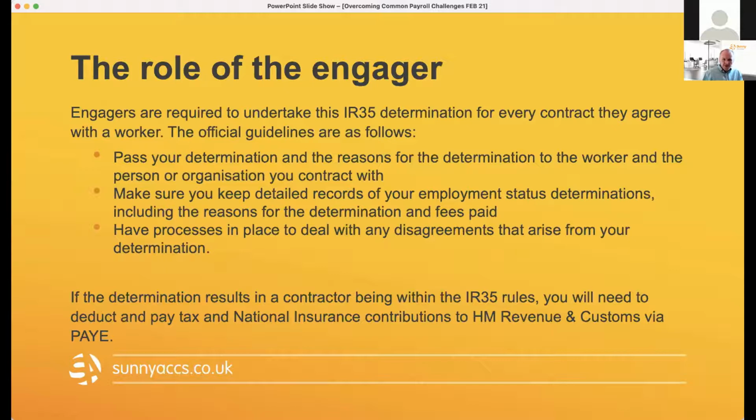So the government has created a useful assessment tool, CEST, C-E-S-T, that can be found by typing CEST HMRC into Google. And this can be used to assess whether a worker is a contractor or deemed employee. And a report can be printed out as a record of your assessment if challenged by HMRC. If the determination results in a contractor being within the IR35 rules, you'll need to deduct and pay tax and national insurance to HMRC via the PAYE scheme, negating almost all benefits of using the PSC in the first place.